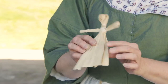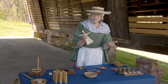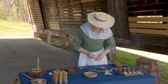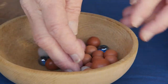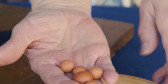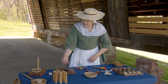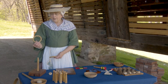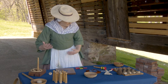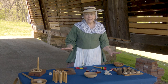Another toy that's made from corn is the corn husk doll. Of course, all girls like to play with dolls, I guess. So in these colonial times, the dolls could be made of corn husks. And the marbles, they could be either glass or clay, especially out on the frontier. If you didn't have access to more expensive glass marbles, you could make your marbles out of clay. Here with the ring toss, it's made of wood and rope. So you can see that the things were made with natural materials that they had on hand.